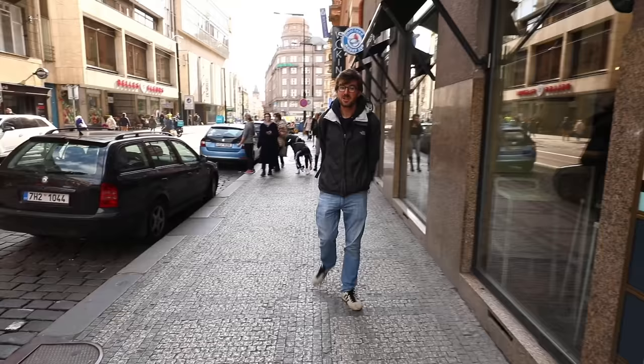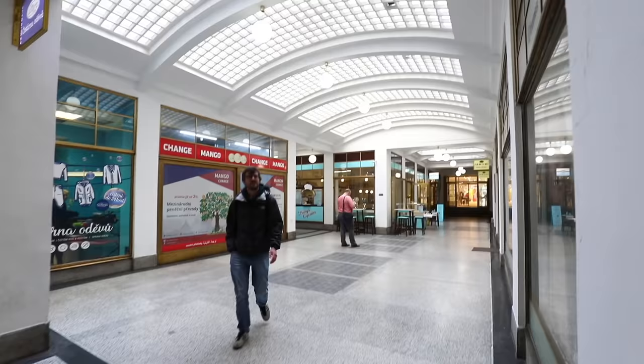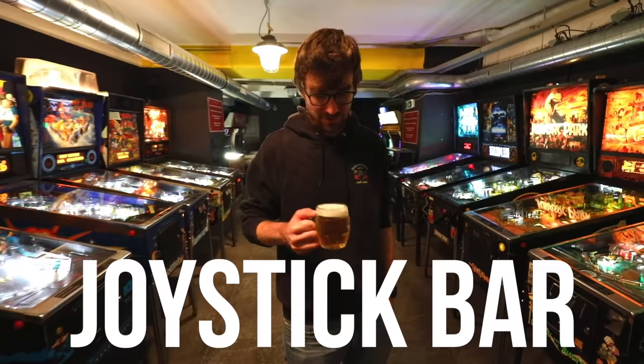One of the hidden gems, actually two of the hidden gems we want to show you, are hidden in this passage. At the end of the passage in the underground is this awesome arcade place that's called Joystick Bar, where you can get a beer and do some driving. It's the only place where you can do it legally. So let's go.